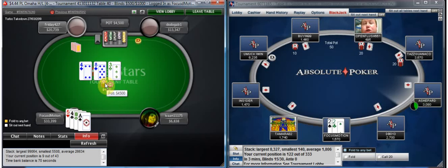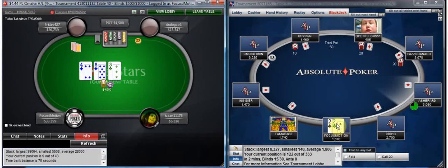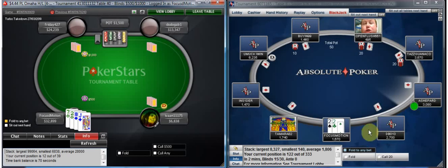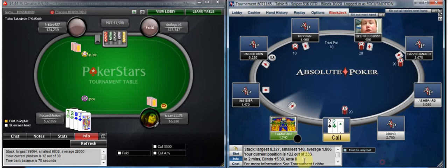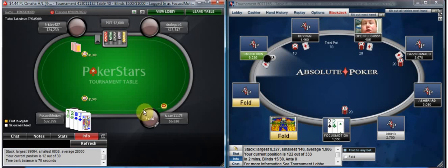But yeah, he's potting it. I don't like it too much. I mean, we got a lot of cards that work against us on the turn, and we'll let it go. Got deuces in the AP. We'll be definitely set mining. This is a sniper, so we're gonna do that.